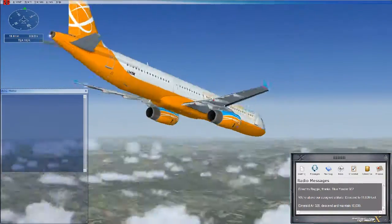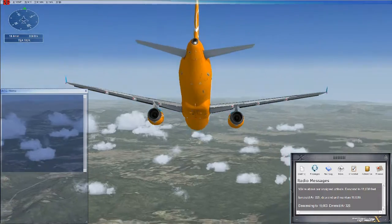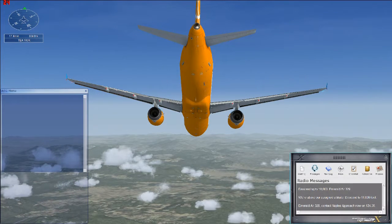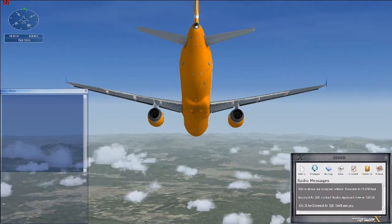Emerald Air 329, descend and maintain 10,000. Descending to 10,000. Emerald Air 329, contact Naples approach now on 124.35. 124.35 for Emerald Air 329. We'll see you.